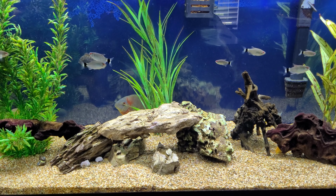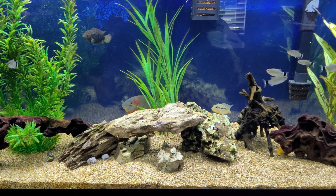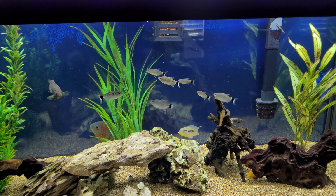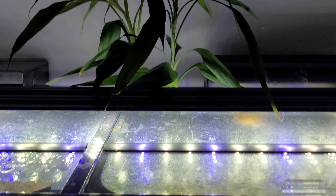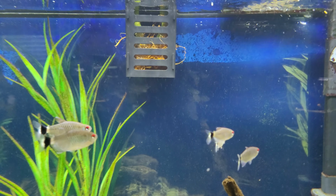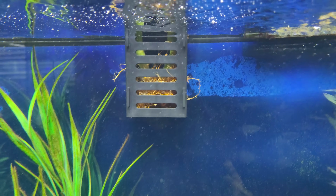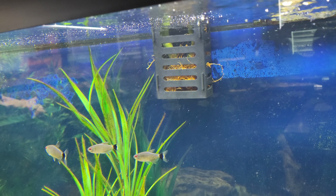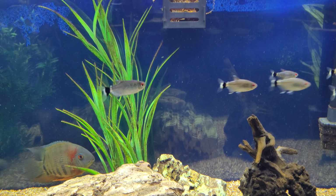I can't grow plants inside this tank. With those cichlids, they like eating plants. So I tried, they ate all the plants. So I grow plants that can come out of the tank, like the lucky bamboo is one of them. These baskets that you can put in the water, you can buy them on Amazon or anywhere. And the roots are inside the water. It helps a little bit with nitrates.